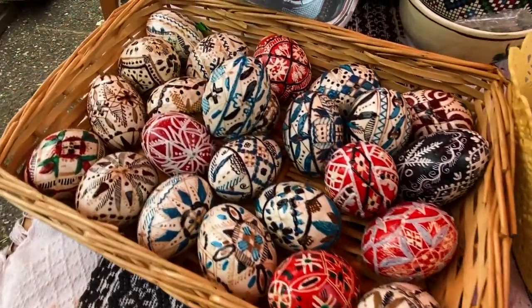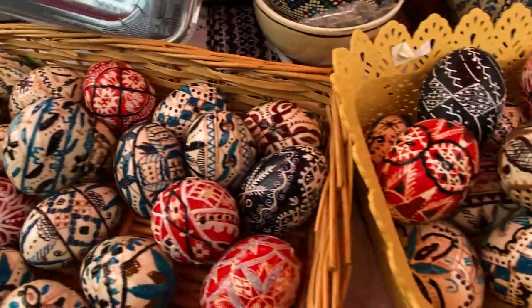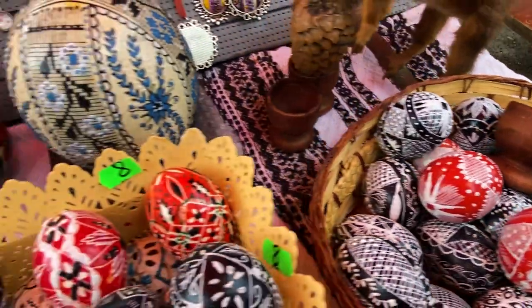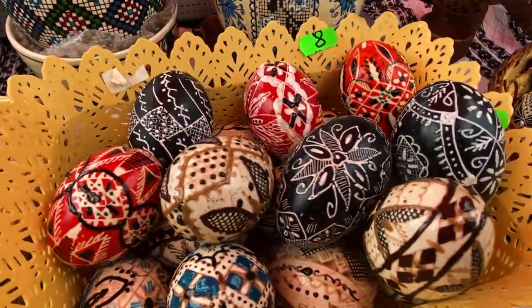Yeah, very intricate. And these are real eggs. Real eggs? Wow, very intricate and beautiful. This one is a bigger egg. I don't know what type of egg. Whoa, maybe ostrich. It looks huge. Yeah, maybe. Really intricate handwork.